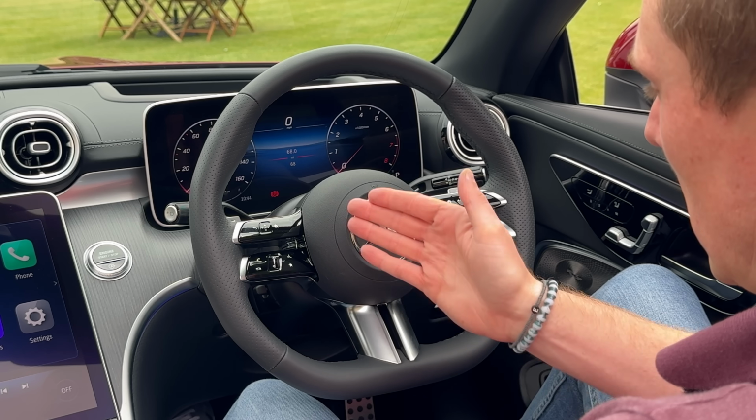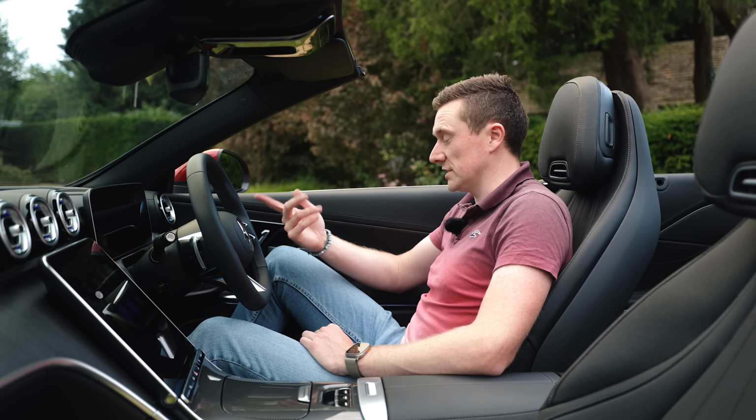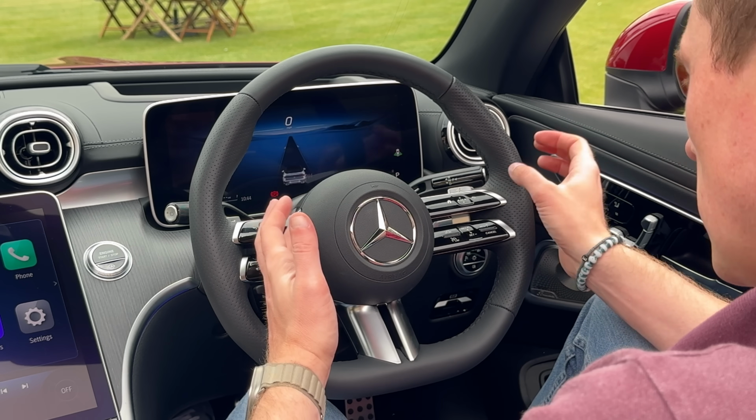In a nutshell, the left hand side controls the left screen and the right hand side controls the right hand side of the screen here. So there's various different things on here that you can do. So you can make your driving assistance package full screen, or you can even put sat nav over here as well.